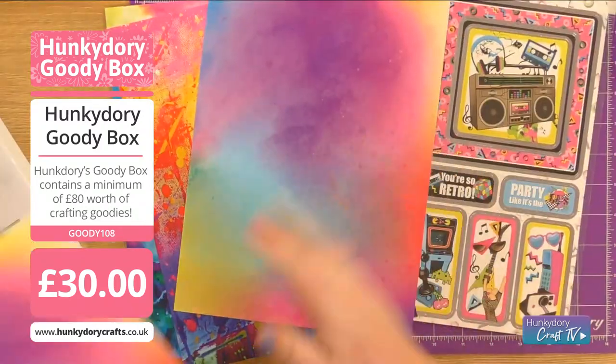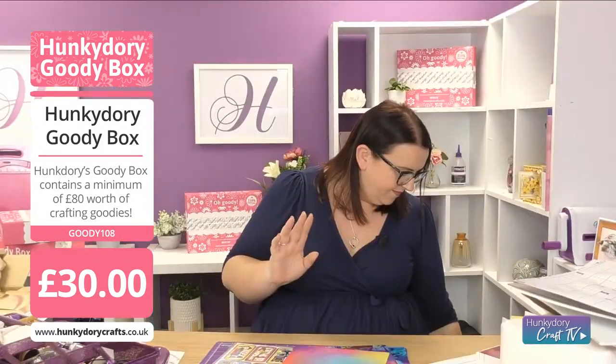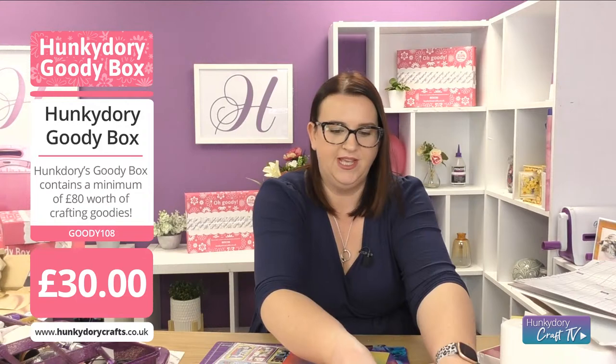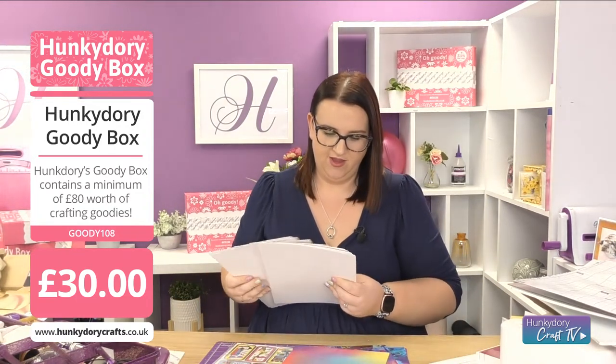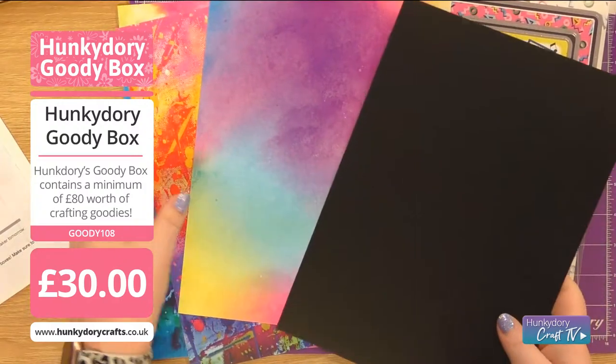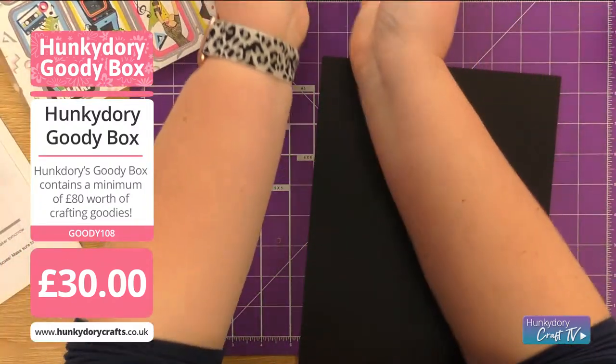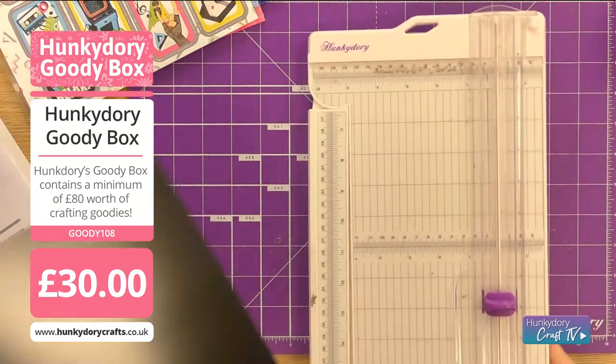I'm just trying to think how many cards I could make from this now. I feel like we need to do this. I'm thinking that's like three. That's definitely four. Who could take on this challenge this week? Who do we have? Who's in the house?